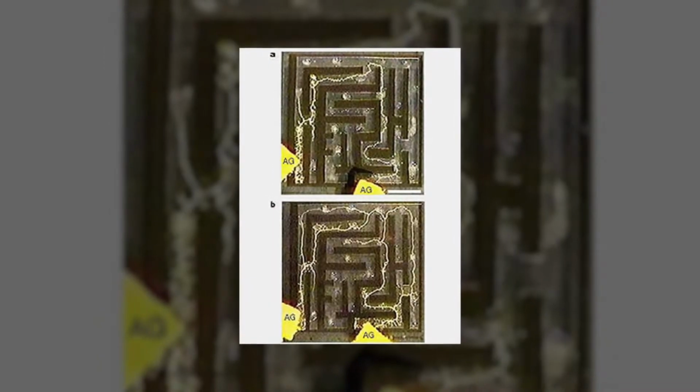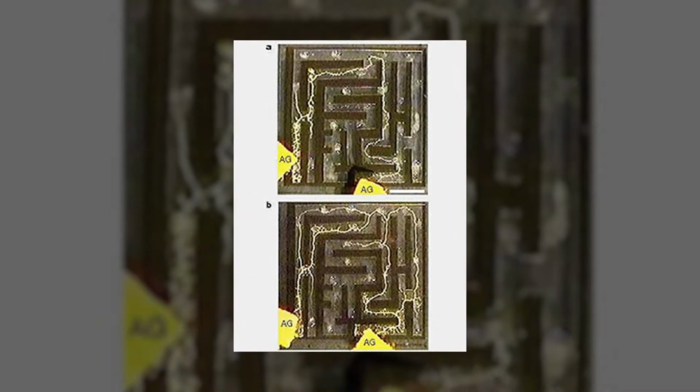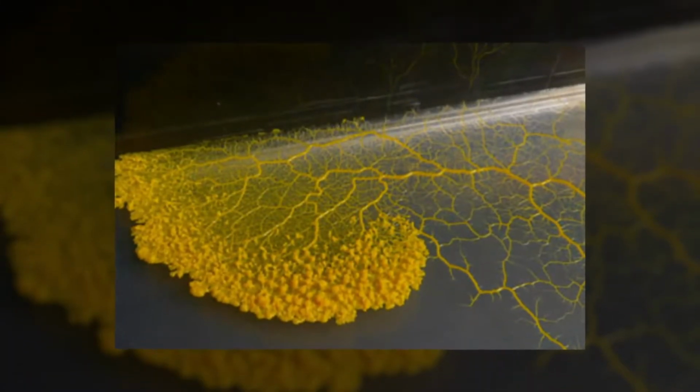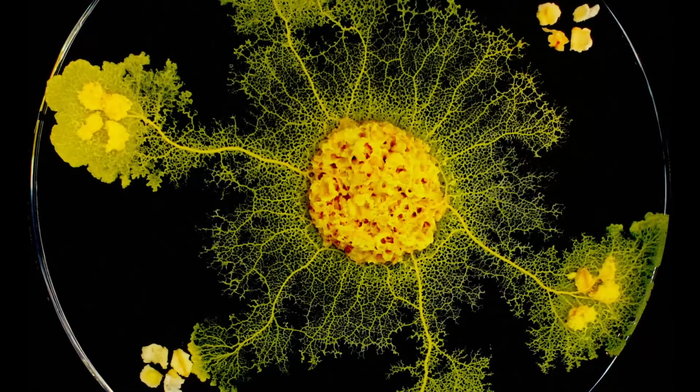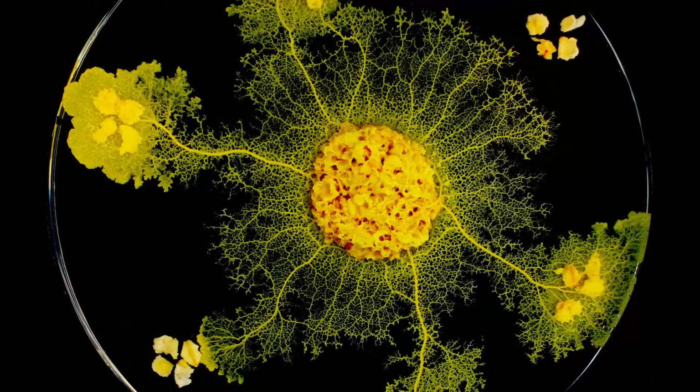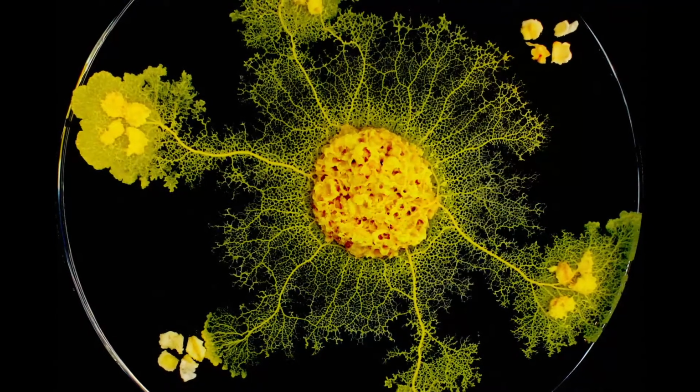They put the little guy at the beginning of a labyrinth and placed pieces of oats at the end of the maze. The little guy then transformed into a big guy and went on a quest, searching the area for food. Once the mold finally reached it, the slime retracted from all the other places. It then found the shortest route from the main body to the oatmeal.